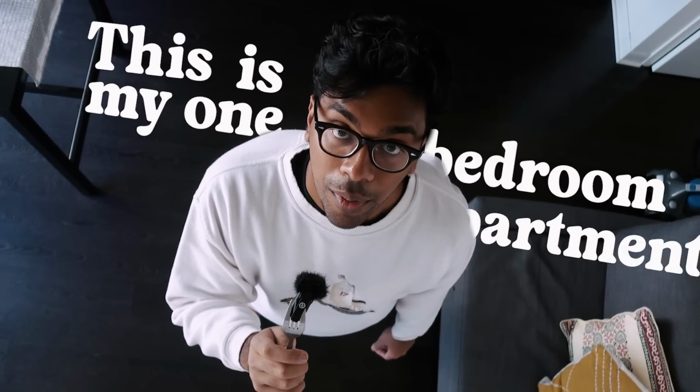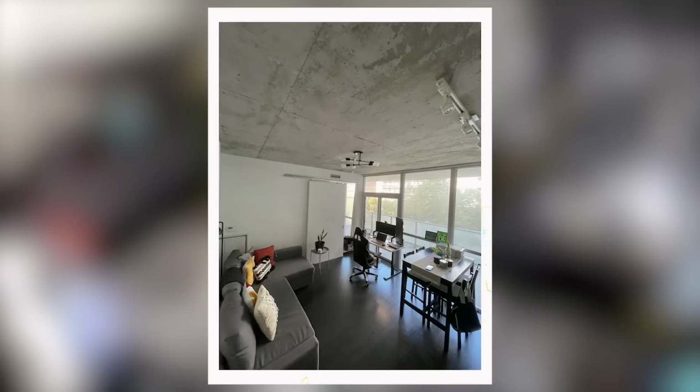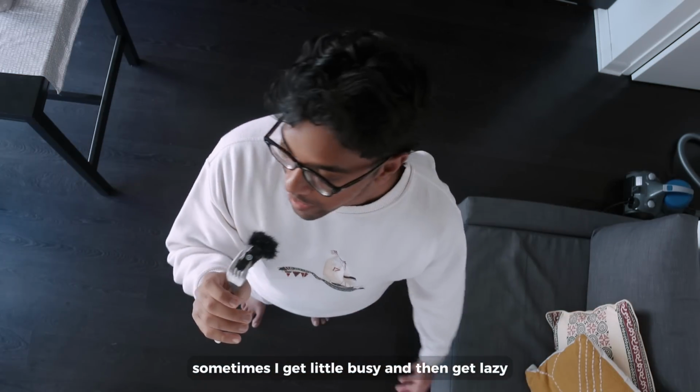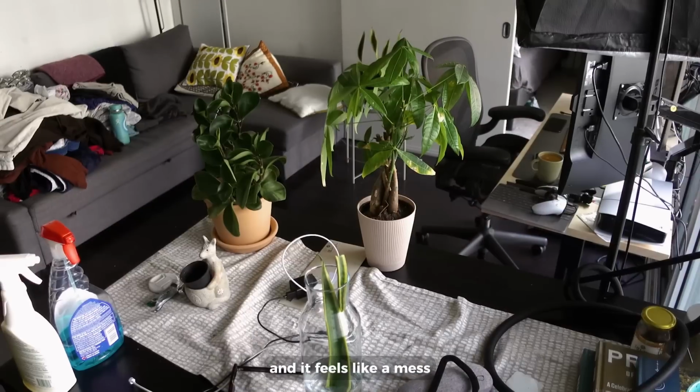This is my one-bedroom apartment in downtown Toronto, and most of the time it looks like this. Sometimes I get a little busy, then I get lazy, and then I just get overwhelmed and overstimulated, and it feels like a mess.